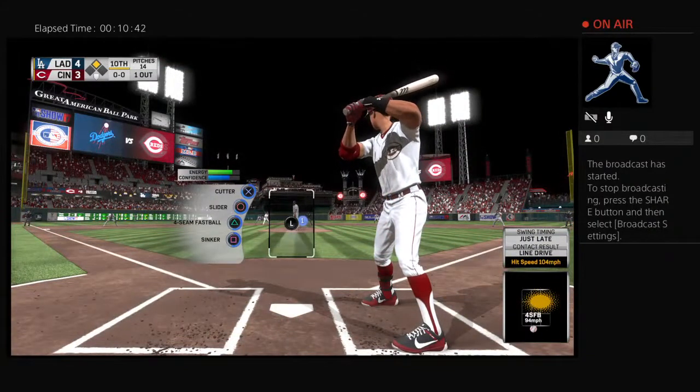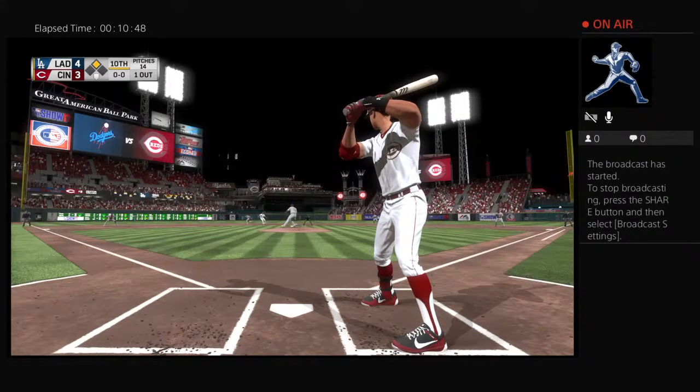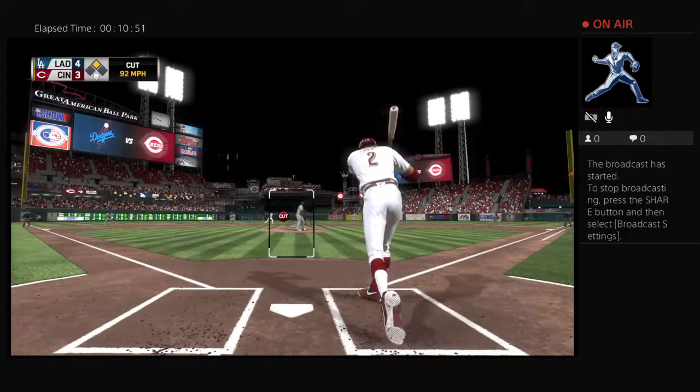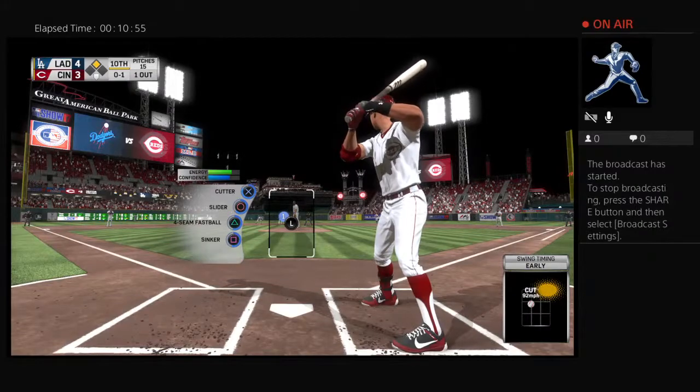Ready once again, number 2. And he'll complete the cycle if he can blast one over the wall here. First pitch on its way. Just a bit jumpy that time. Swung on and missed. One out and a runner on second base.